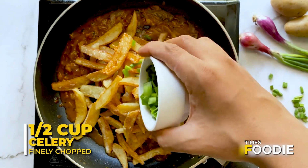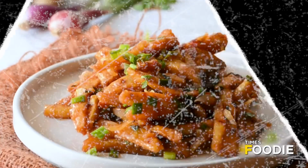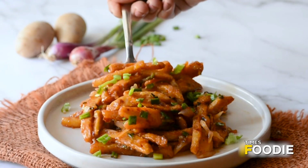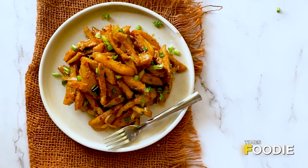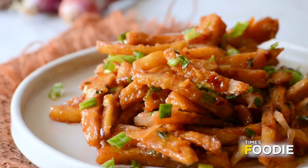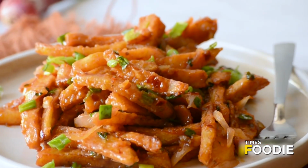Now garnish with fresh celery and serve hot. Sticky, spicy and totally addictive. Now there you go, 2 bold and brilliant Indo-Chinese recipes ready in no time. Perfect for weekend cravings, house parties or just when you're bored of the usual.